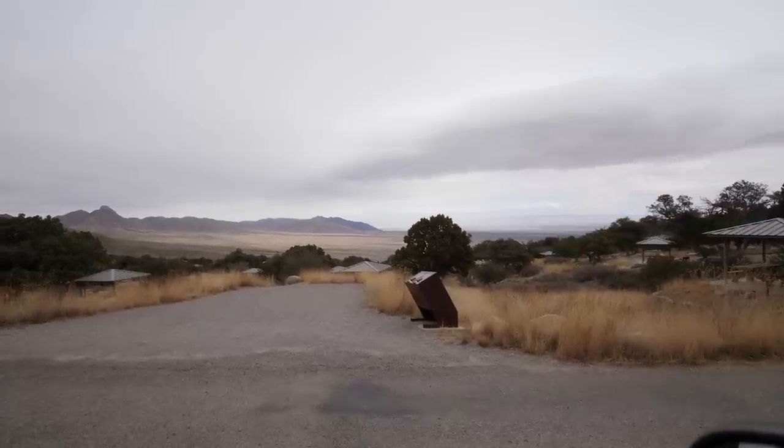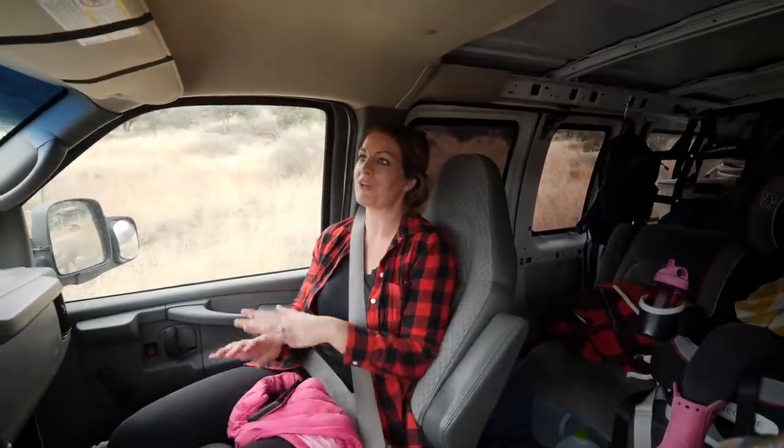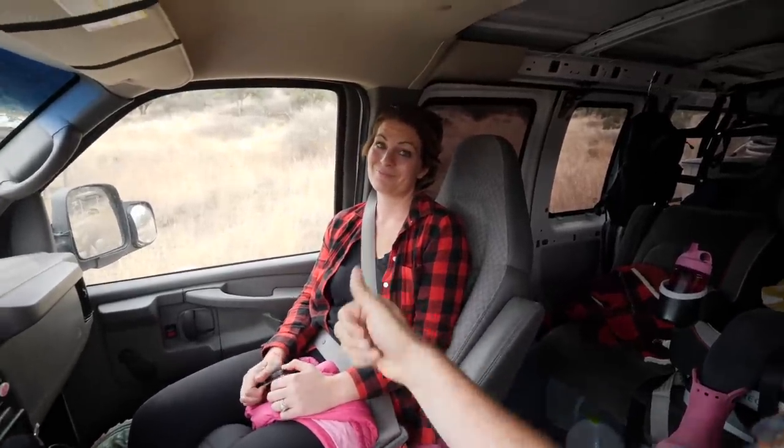Today we're heading 45-ish minutes this way, back off the mountain, and we're going to be checking out White Sands National Monument. I'm excited. I've heard people talk about this for a long time, and I've always wanted to go, and I've seen the pictures. I think it's going to be awesome. Well, we are going.